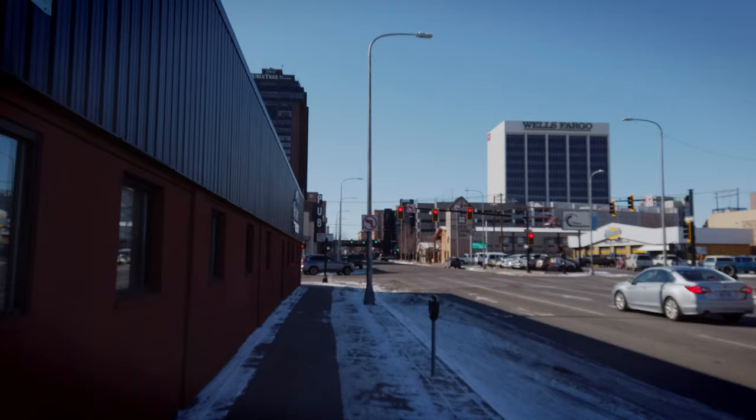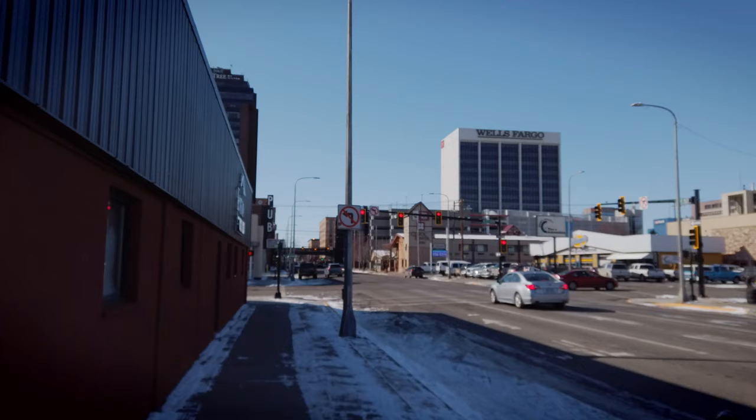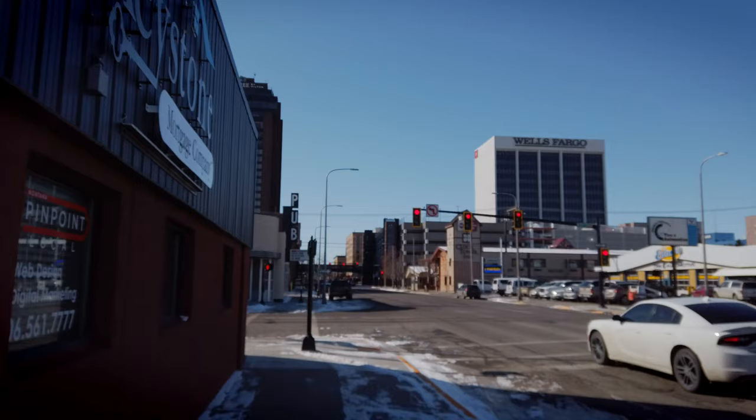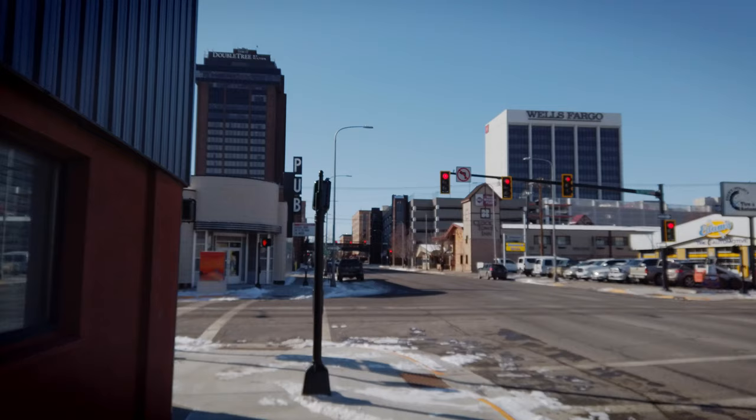One of the other few hotels downtown is the Best Western here, the Clock Tower Inn. That's all I have to say on that. I don't know anything about it. The station is a place where a lot of musical venues happen.